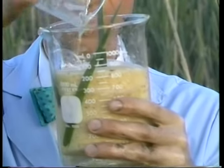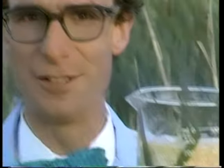Here's another great thing about wetlands. This is a wetland, this is a flood. Wetlands soak up floods. God, it's just a great thing.